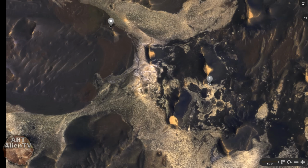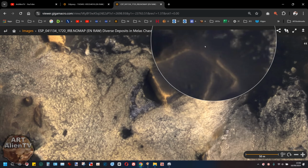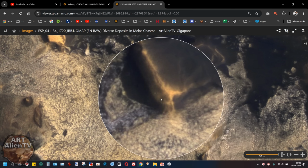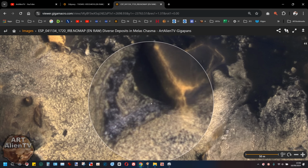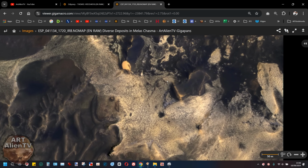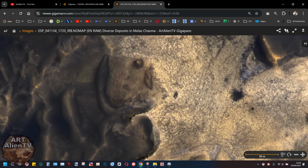We've got these gold things here, these gold structures in a sort of pattern. Just here we have what seems to be some kind of wall or dam, like a barrier going across with a sort of area behind it, like a dock, almost like a dry dock. Very strange, right?